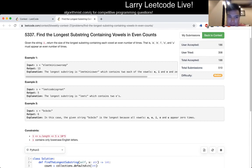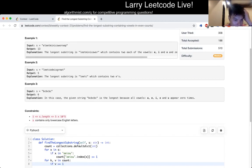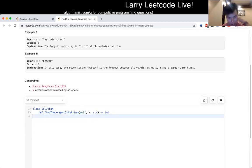Yeah, I guess it's some sort of greedy, but I can't figure out what I'm greedy on. There's 500,000, right? So you can't really do n square. I'm thinking prefix sum and all that stuff, but okay. I think I have a dynamic programming, but now that's kind of dumb, maybe. I don't know.